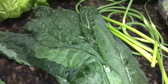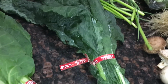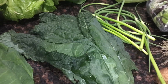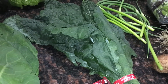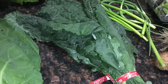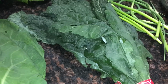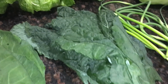I also got a huge bunch, once again, of some dinosaur kale. I'm excited about that. Last week what I did with this, when I food prepped, because I had so much stuff and I didn't want it to go to waste, was I washed it and put it in the freezer raw. I will take it out and use it for smoothies, or just cook it whenever I get to it. So that is a great tip for you guys as well, so that way you don't let any of this stuff go to waste.